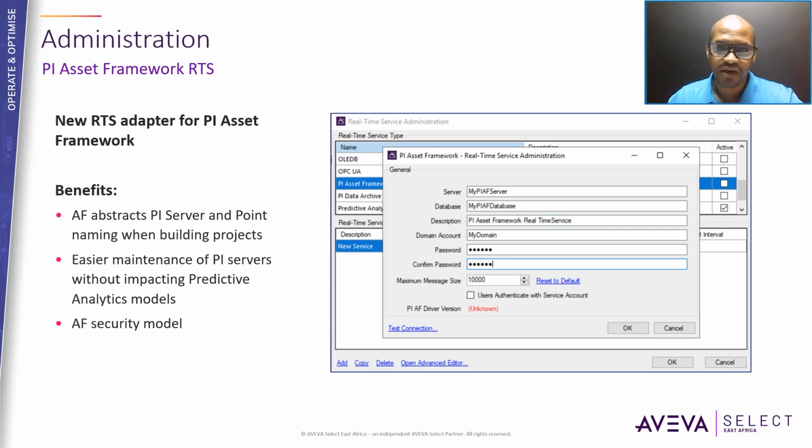So now we're going to look at the PI Asset Framework, RTS, and how that will enable you to do a mass deployment. So if you already have created your asset structure or your asset model within AF, you can then use PI AF to import that asset structure into Predictive Analytics.